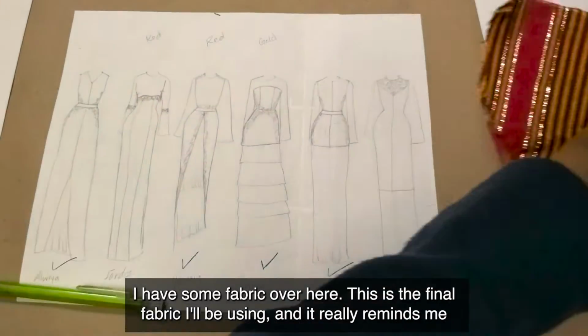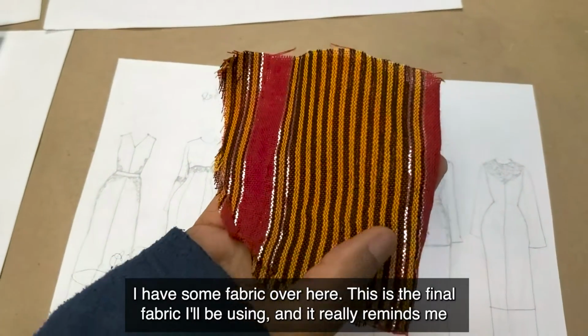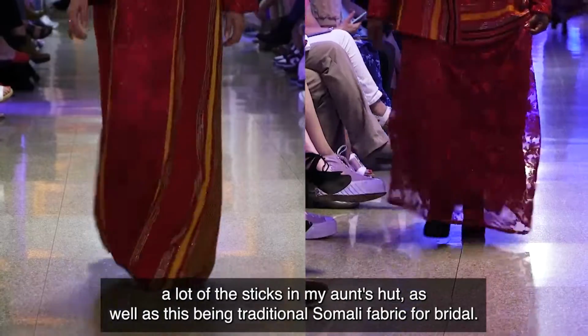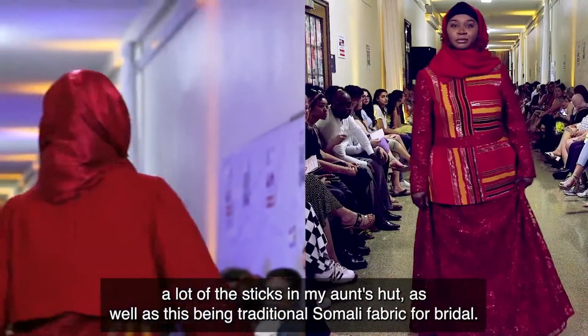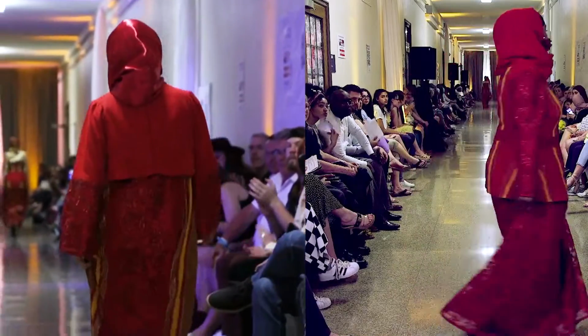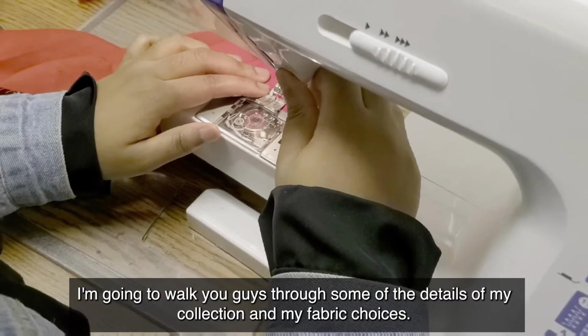I have some fabric over here. This is the final fabric I'll be using, and it really reminds me a lot of the sticks in my aunt's hut, as well as this being traditional Somali fabric for bridal. I'm going to walk you guys through some of the details of my collection and my fabric choices.